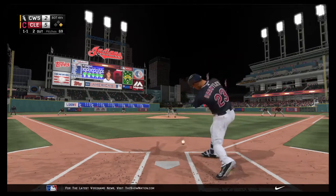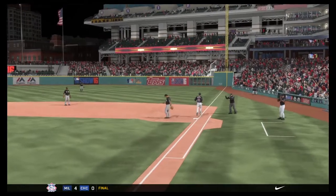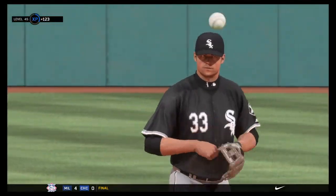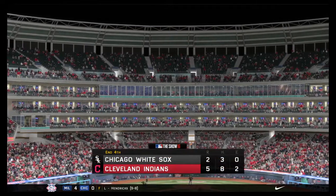1-1, here it is. Hit out towards second. Reined in. Throw in time, and the side is retired. 1 left for the Tribe. They're still out in front, 5-2.